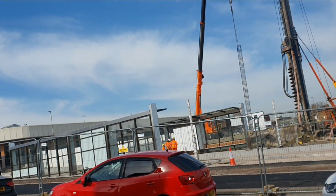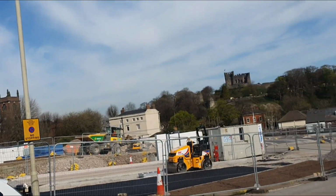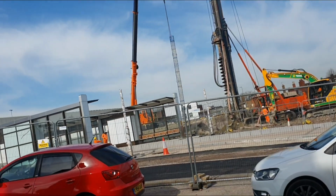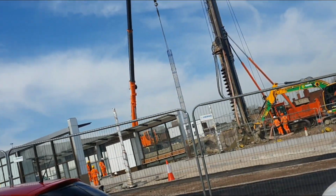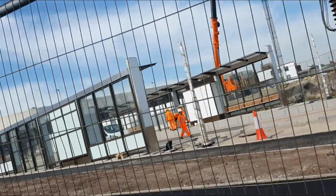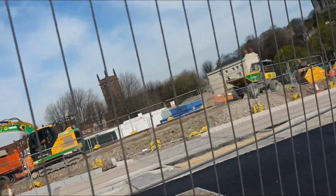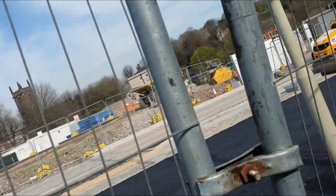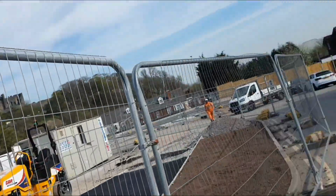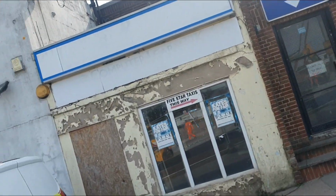So I've come down to sort of the bottom end of the town. Castle Street, Castle Hill's just over there. And this looks unreal, doesn't it? And the stops are going up here. That's where we've just come from, just up there. See the taxi rank. All this is going to be knocked down and redone eventually.